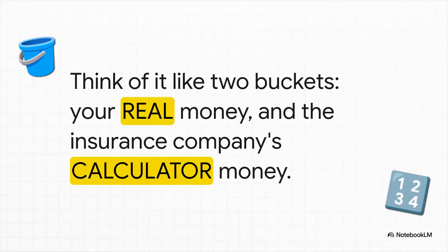The best way to get your head around this is to picture two separate buckets. The first bucket has your real money in it, your actual account value. This is the money that can grow with the market and is the money you can still access. The second bucket, well, that's just the insurance company's calculator money. It's a hypothetical number, kind of like funny money, that they use for one thing and one thing only, to figure out how big your lifetime paycheck is going to be.